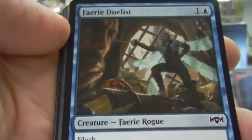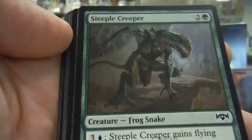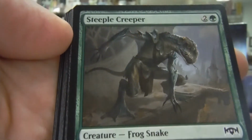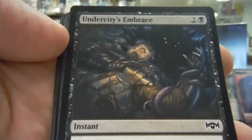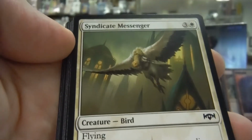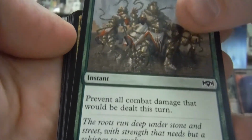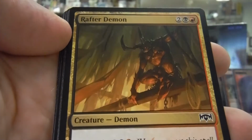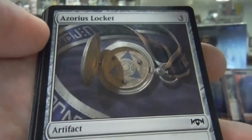Okay, Fairy Duelist. Just with all the armor on and everything. Yeah, Fairy Duelist, poking people's eyes out. Spirit, a little creeper. Yeah, we saw him in the fat box, creeping in the fat box. Undercity's Embrace. Syndicate Messenger. Root Snare. Prevent all combat damage dealt this turn. That's a good defensive card. Another Raptor Demon. Cool artwork.